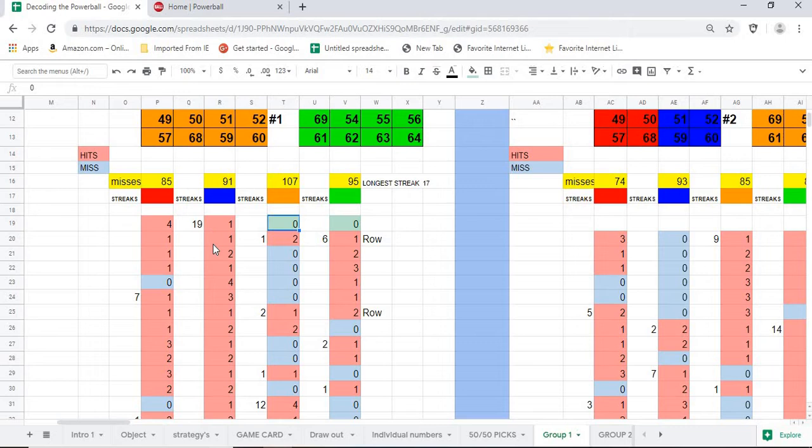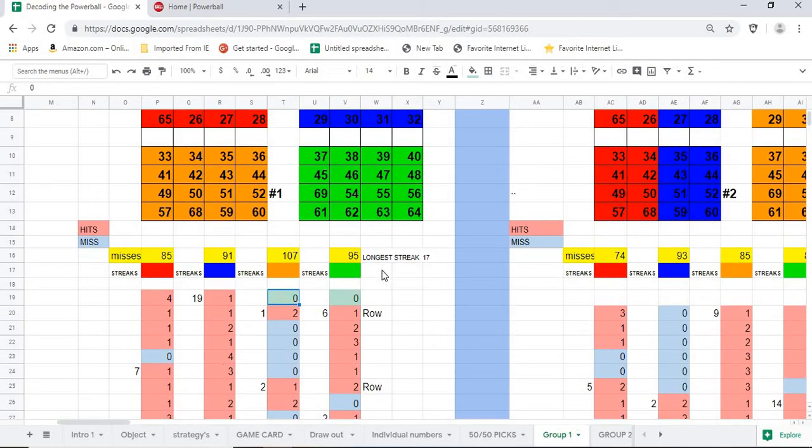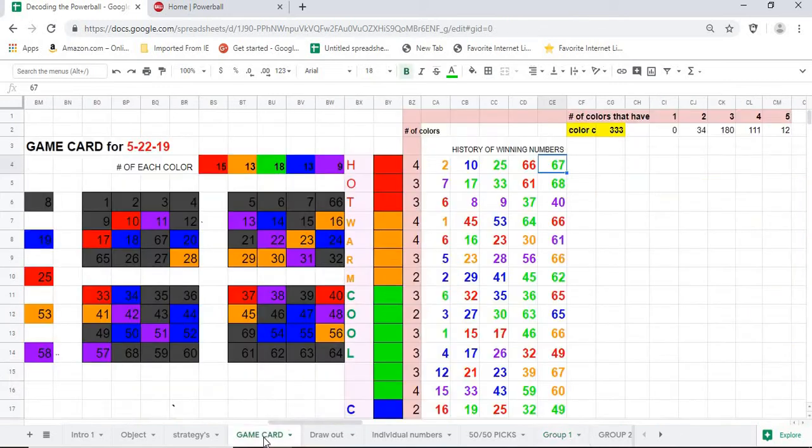So plus it's been 19 drawings in a row, so it could be due to miss, all right? As I look at this, I see that the longest streak in here for this option card number 1 has been 17, and this is up to 19, 2 over, okay? So I'm going to make a prediction that none of these blue numbers are going to come up in the next drawing, okay? I'm going to bet $3 with my Powerball ticket that none of these blue numbers will come up.